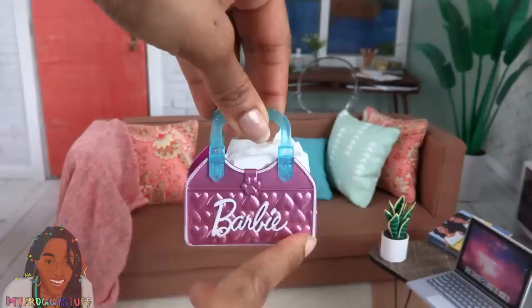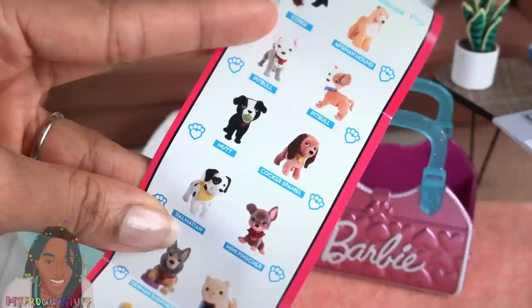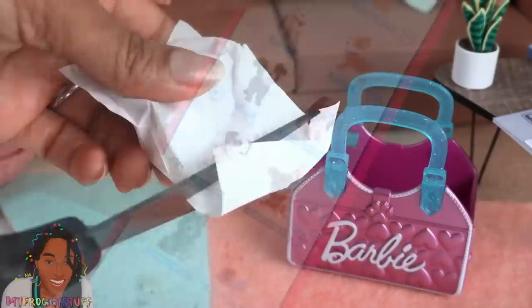Take out the bags to get the collector's guide to see all of the pets that are available in this series. Some of these are pretty cute. Let's see who we got. We get two pups in each bag, so... aww! Our first pet is the corgi. They are furry, so that makes it a lot of fun.